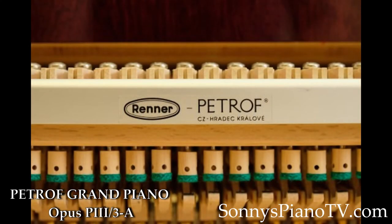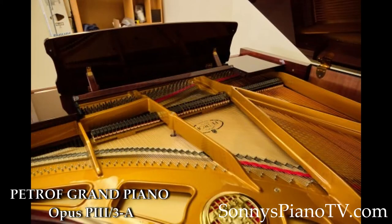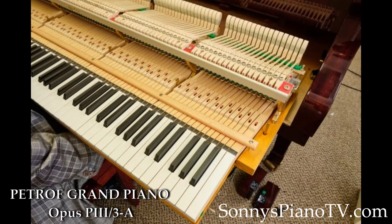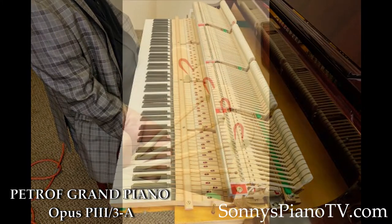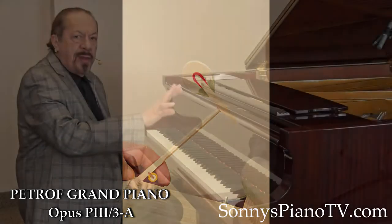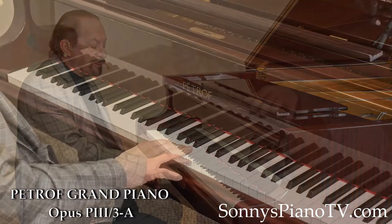It took me a few days of playing it to just get a sense of the power and the energy and the feel and the tone of it. Okay, so now let's listen to the mid-range on this piano. The overtone is just beautiful. Listen to that. Beautiful, beautiful overtone.